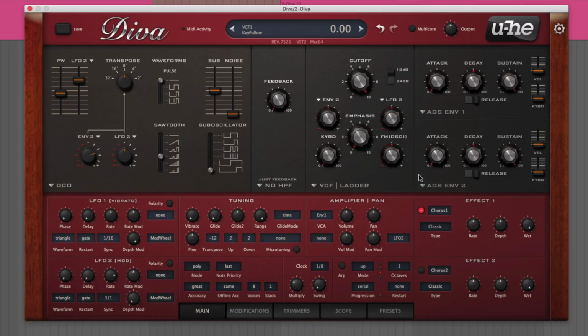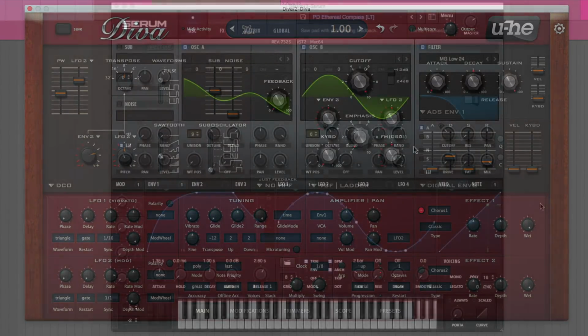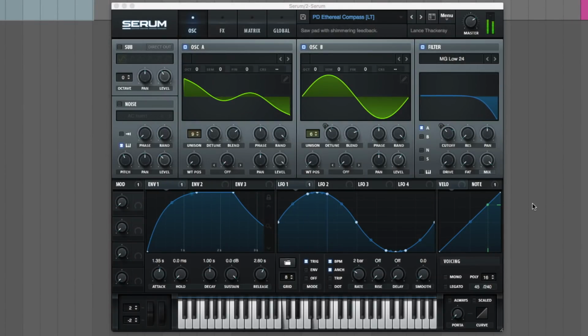So currently envelope 2 is controlling this, and we've actually got this set to like an old school sort of Moogie sort of thing. If we want, we can change it to something else. How about this? Or maybe we'll go for the digital one, which is the Roland Alpha Juno inspired one. Yeah, raving off.